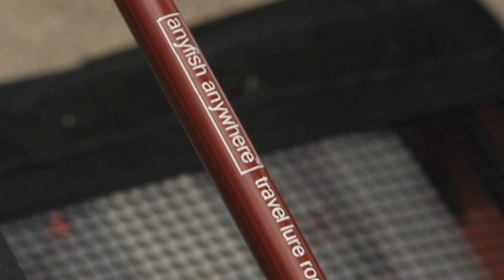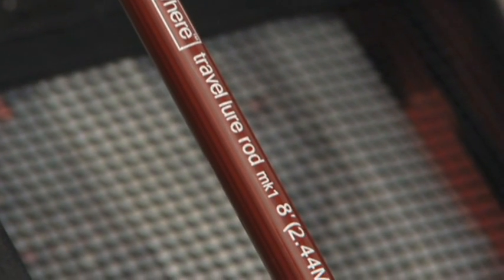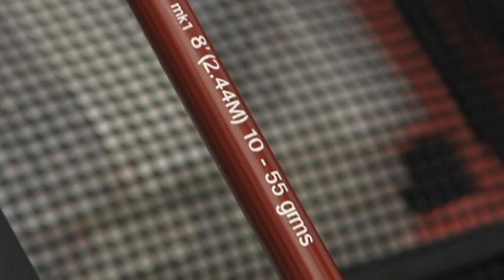So one of the reasons I brought this rod was so that we could actually go out and do a little bit of the plugging. And we were able to use the new braid and the Power fluorocarbon leader.